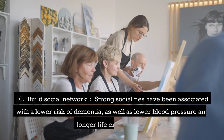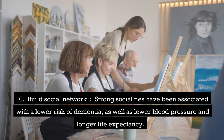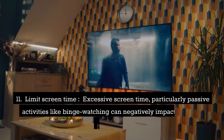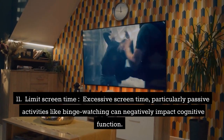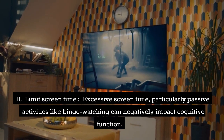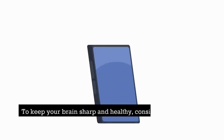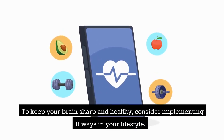10. Build a social network. Strong social ties have been associated with a lower risk of dementia, as well as lower blood pressure and longer life expectancy. 11. Limit screen time. Excessive screen time, particularly passive activities like binge-watching, can negatively impact cognitive function. Set limits on screen time and allocate time for more mentally stimulating activities. To keep your brain sharp and healthy, consider implementing these 11 ways in your lifestyle.